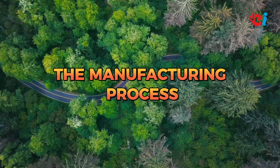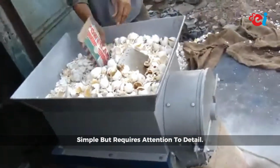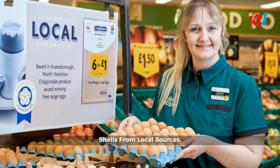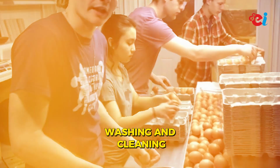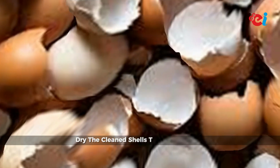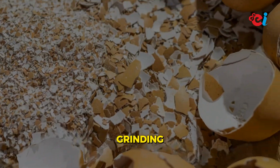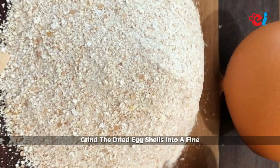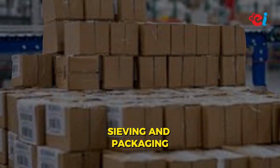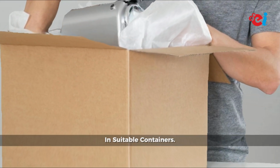The manufacturing process. Creating eggshell powder is simple but requires attention to detail. Eggshell collection: collect clean eggshells from local sources. Washing and cleaning: thoroughly wash and clean eggshells to remove residue. Drying: dry the cleaned shells to ensure microbial growth is prevented. Grinding: grind the dried eggshells into a fine powder using suitable machinery. Sieving and packaging: sieve the powder to ensure consistency and then package it in suitable containers.